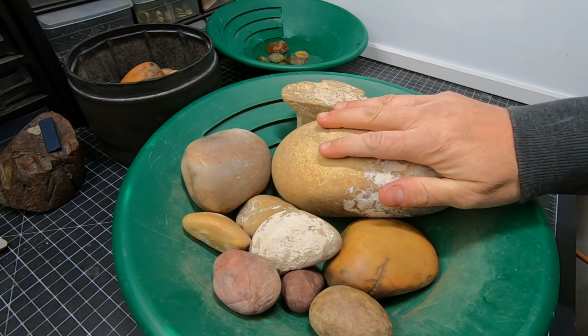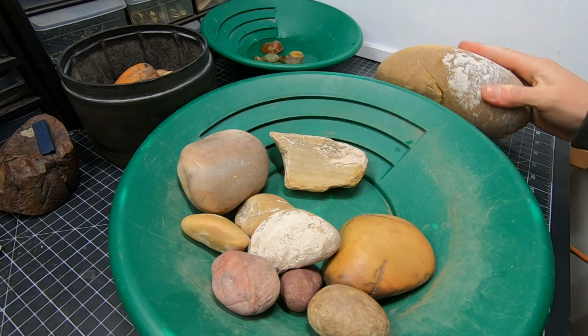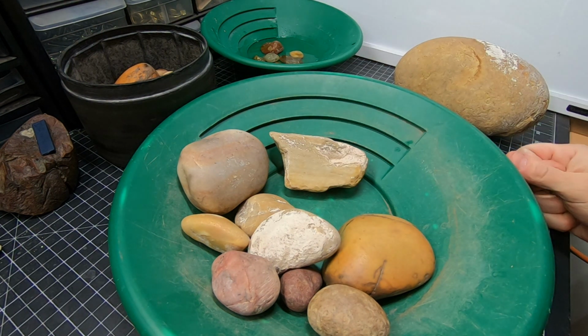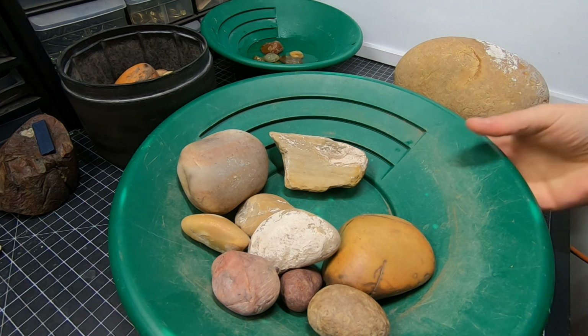So I know what you're looking at. You're looking at this guy right here. We'll save that one for last. But these are all things that I'm curious about, and I'm going to go set up the saw, give these a cut real quick, and go from there.